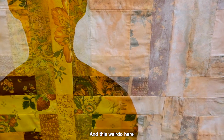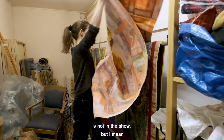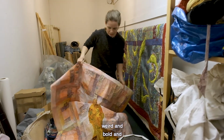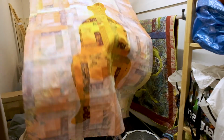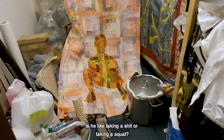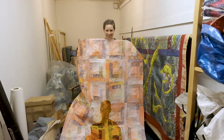And this weirdo here, it's not in the show, but somehow I wanted to show something weird and bold, and I don't know, what is this? Is he taking a shit or taking a squat? I'm not sure. I do like it both.